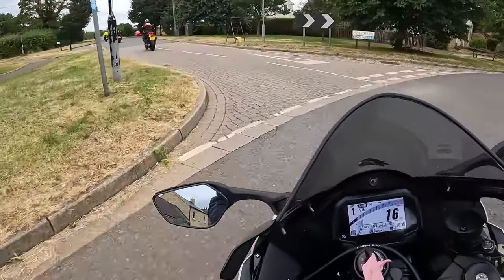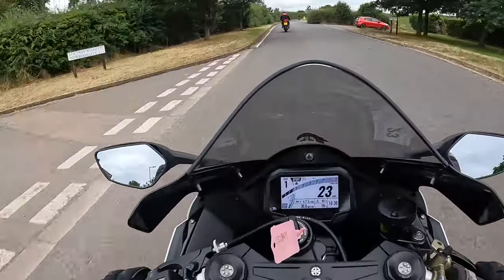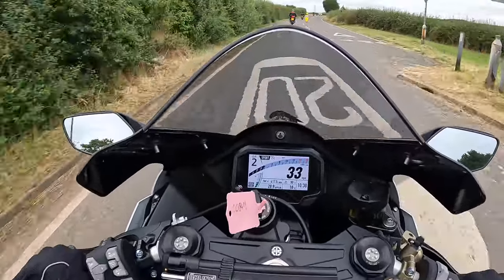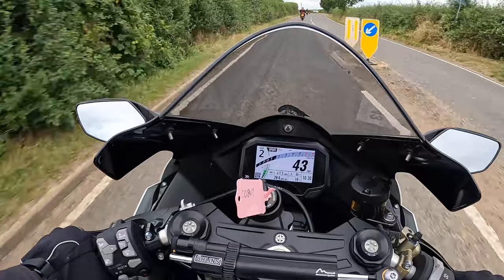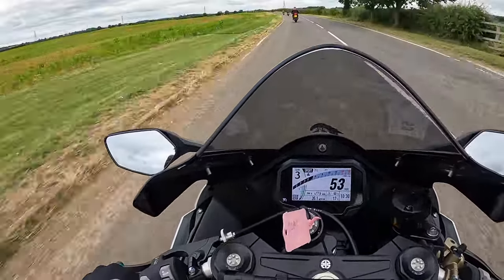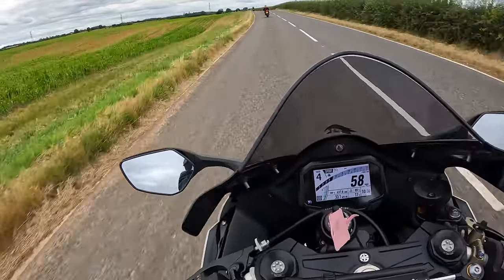I mean, if you're a masochist, you could tour on one of these. So the quick shifter, lovely and smooth actually. As smooth as vegan butter, to be fair.